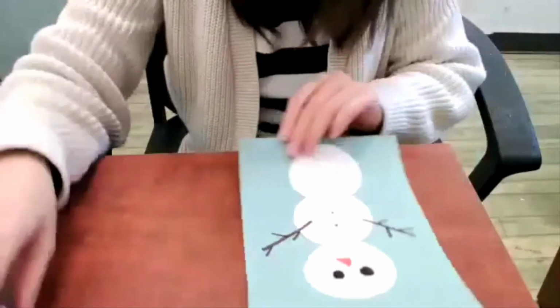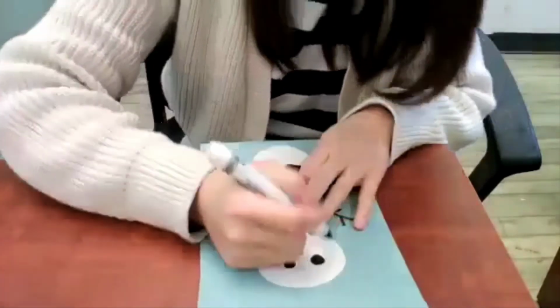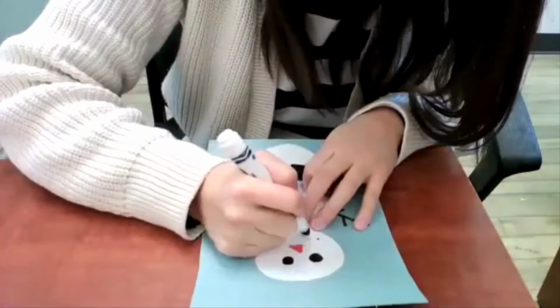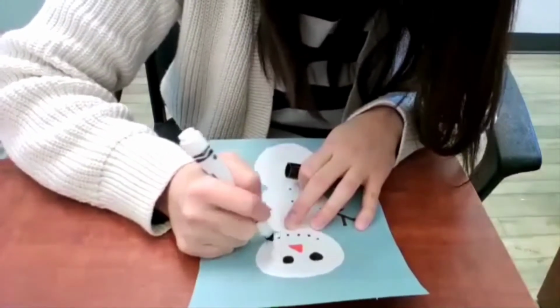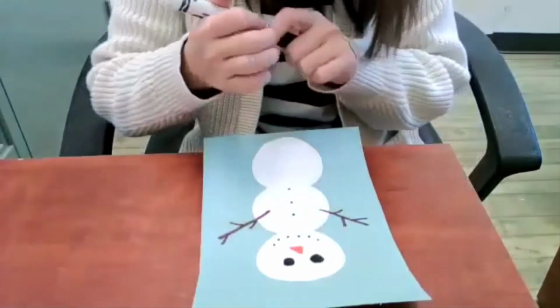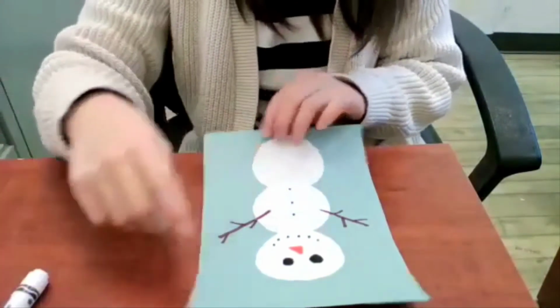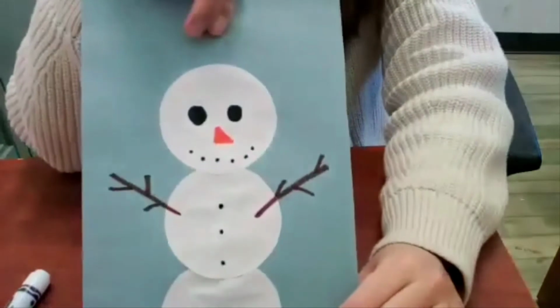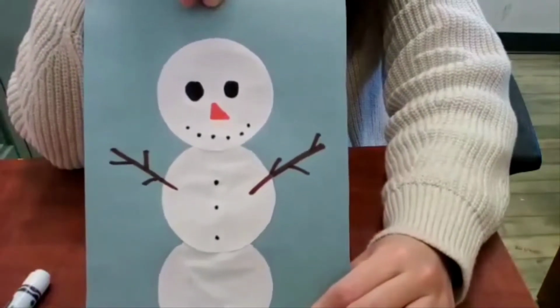So I'm going to take my black marker again, and I'm going to add some dots here. Well, when you're making your real snowman, maybe you can find some little small pebbles or buttons and you can add them onto your snowman for a smile. Very nice, right?